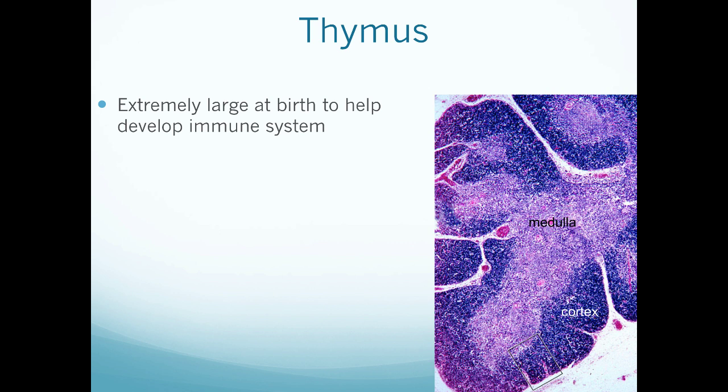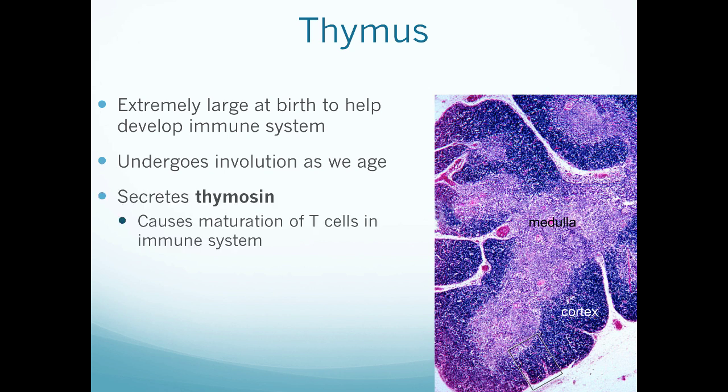Some new research may suggest that the immune system is suppressed for a couple of months in order for the newborn's gut flora to populate the intestines. As we age, the thymus undergoes involution and shrinks over time. The thymus secretes a hormone called thymosin, which helps in the maturation of T cells. Notice on the histology image that you will need to distinguish between the medulla and the cortex of the thymus gland. The medulla is a deeper portion, and the cortex is the more superficial, darker staining region.